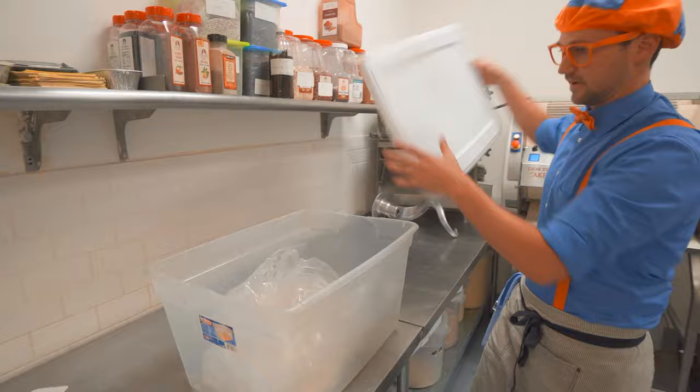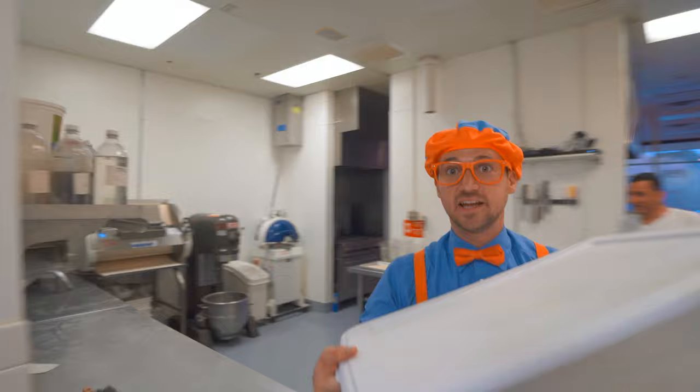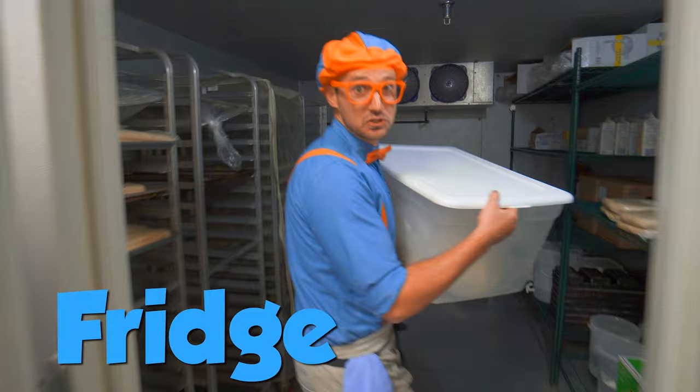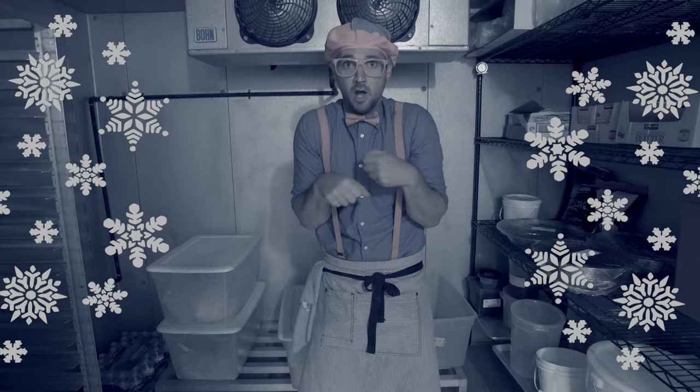Perfect. Now we need to put it in the fridge. And the fridge is this spot right here. Whoa. Just like where you keep all of your cold foods, this is a fridge. It's really cold. It's so cold. Okay, this one is ready.